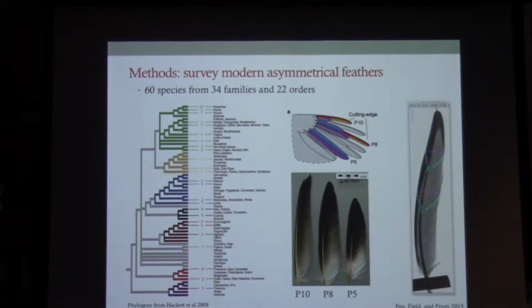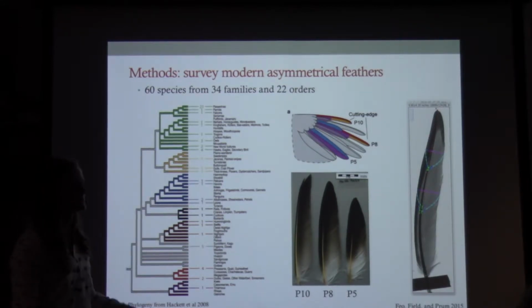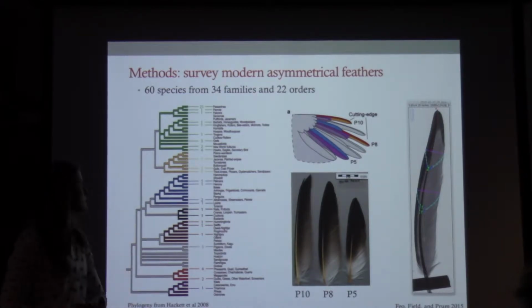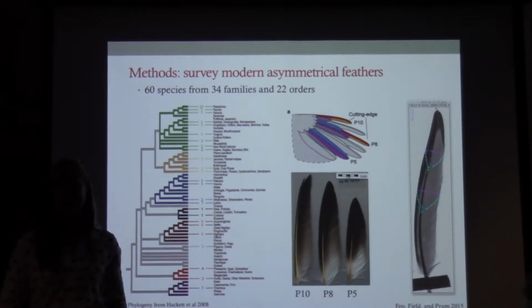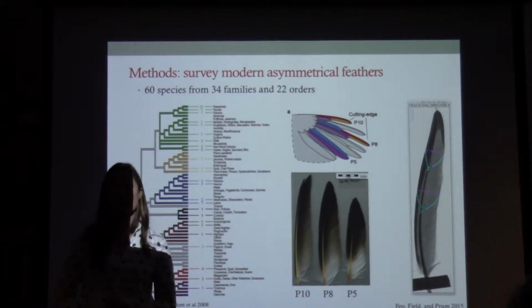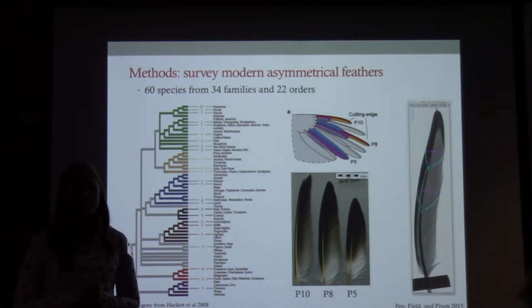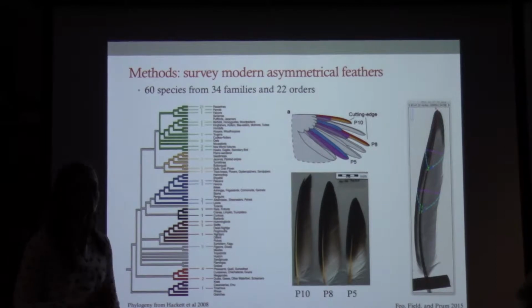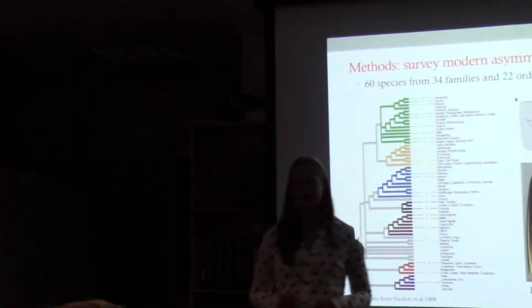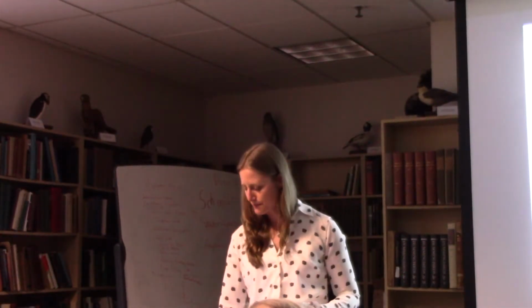So to get at this, I surveyed modern birds and came up with a sample to just kind of cover the taxonomic diversity as well as the size and flight style diversity. So I've got hummingbirds through albatross here. I needed loose feathers to do the measurements, and so I basically just spent a couple of years preparing skeletons for museums and then saving the feathers that would have otherwise gone in the trash. So I basically made my own feather collection, measured the branch angles and asked, do they vary, and how do they vary with shape?